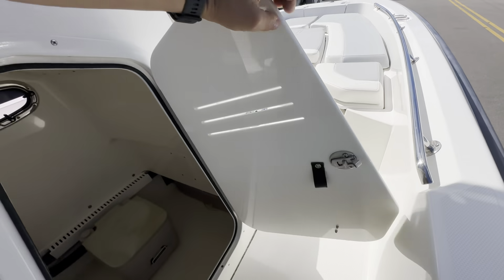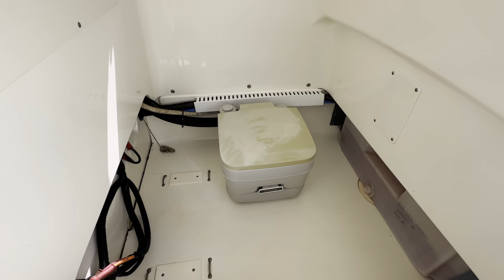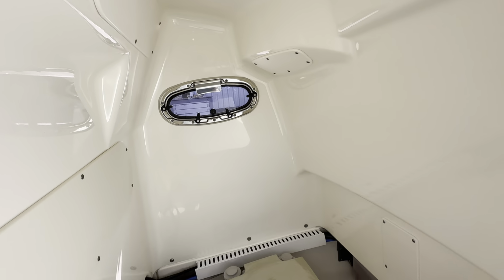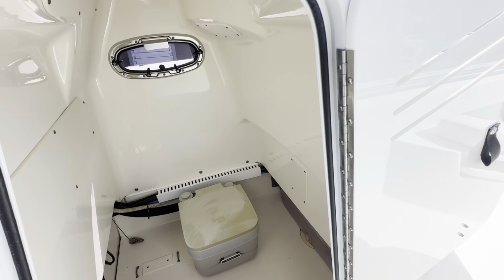Looking in the console on our way to the bow, you see that this one is equipped with the head, the porta potty right there. Super clean in here as well. You can see the shine from the light in the porthole. Tons of room for storage.